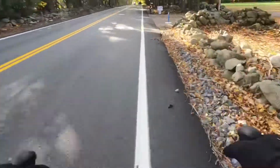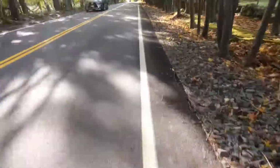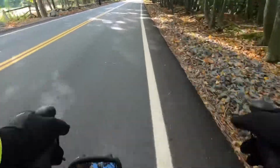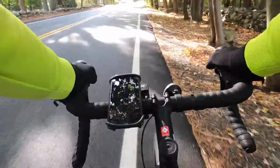It's cold today. When I started the ride, it was 39, so, you know, definitely not the most pleasant ride from a weather standpoint. I mean, the sun is beautiful, but it's chilly. But I wanted to share it with you. I'm gonna ride for another minute or two.